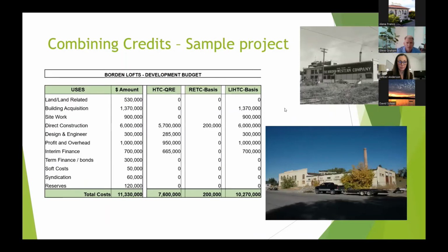So the project that I've been involved in that used all these is called the Borden Lofts, and it's up in Logan. You can see over there a picture of the old Borden Western Company, shortly after it had been purchased by Borden Milk from the co-op that had run it before then. The picture below it shows it in its zombie building state, which it sat in for about 20 to 30 years, before we purchased the building and started the process to do an adaptive reuse with preservation.